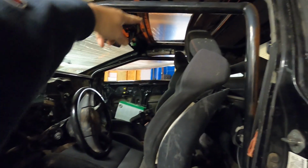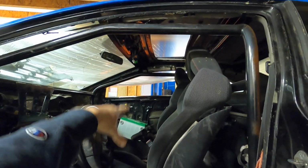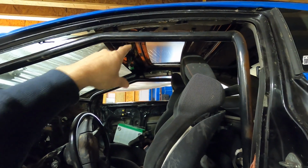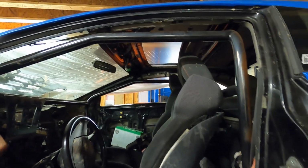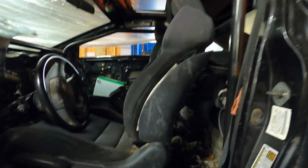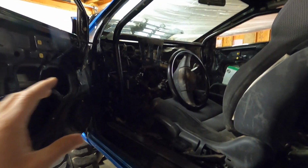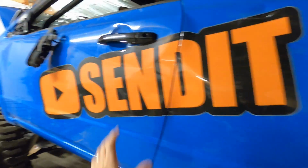Unfortunately, when I sit in here, my head sticks above that roll cage, so that's not really good. I think you saw that when I was unloading this thing. So I don't know where to go with this project. I don't know what exactly to do. We'll go ahead and shut the door here.